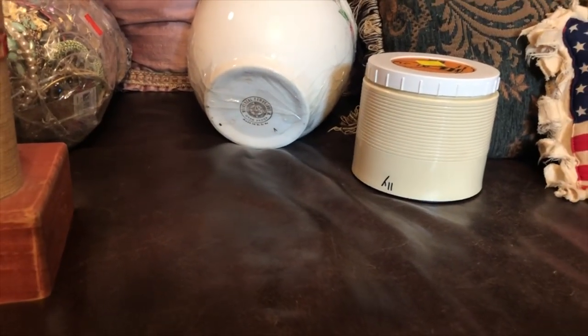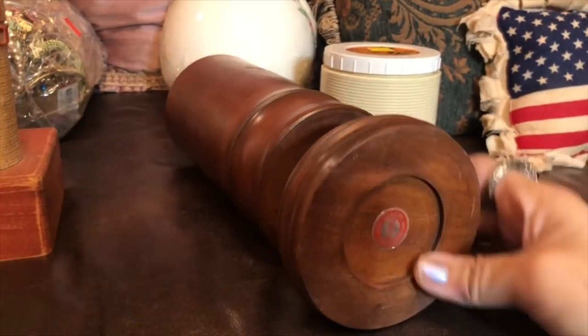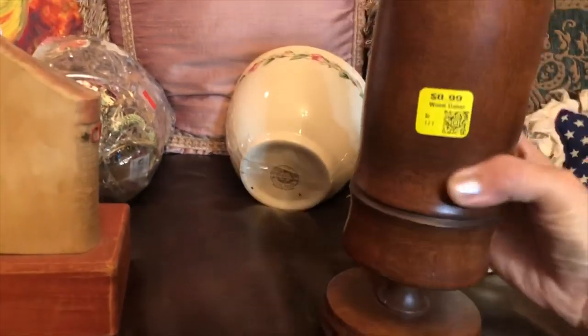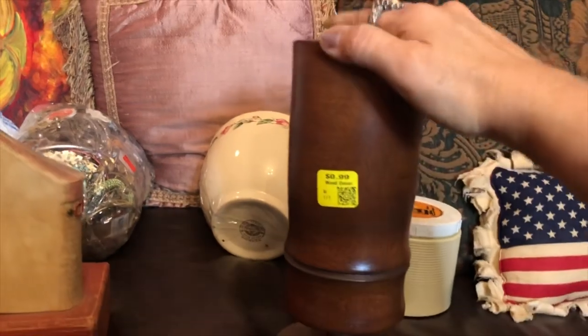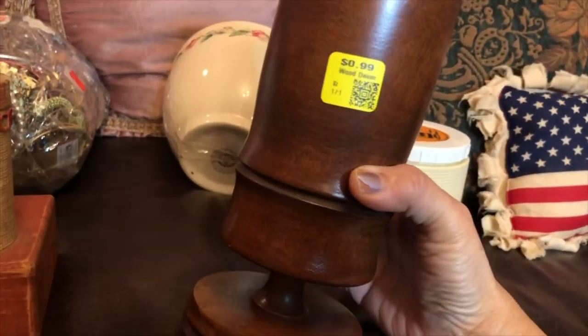Then I looked this one up too. Made in Japan. Kafka woodware, made in Japan. Some interesting prices on these on eBay. This is a pretty nice tall little vase here. Very pretty, and that was 99 cents.